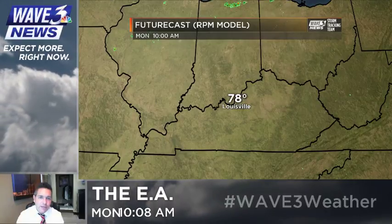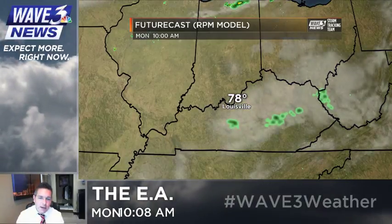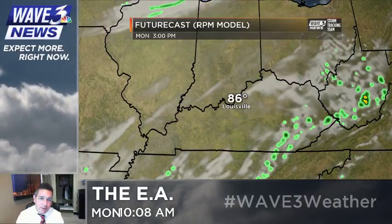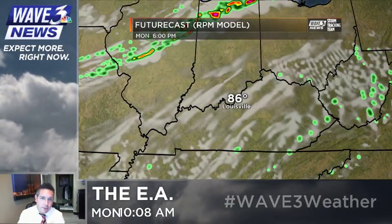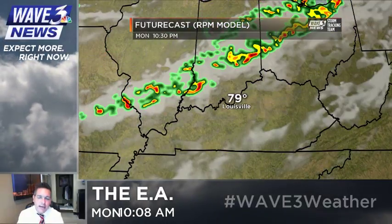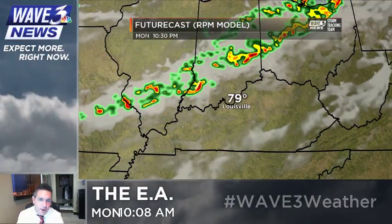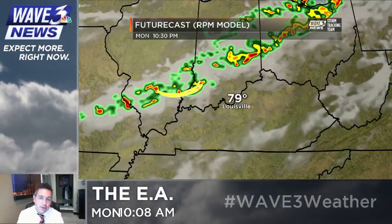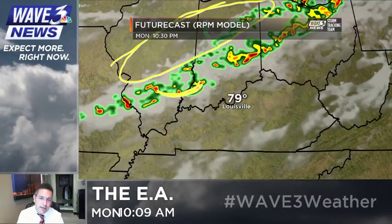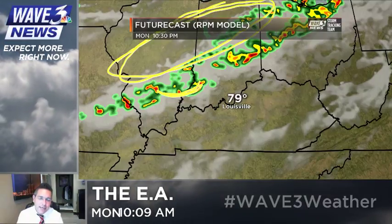I think the RPM model actually shows that potential better. Here it is, showing that as we get throughout the day, it's relatively quiet. It's not even picking up activity in Illinois now, but it will as the day wears on. It shows thunderstorms blossoming across Indiana. Now you're starting to see, if you look carefully, what we call the cold pool pulling out. The instability is fairly high, but the strongest wind shear with the front continues to lag just behind it.